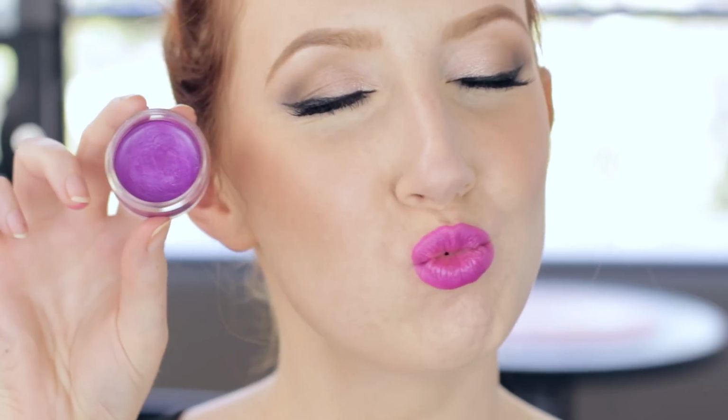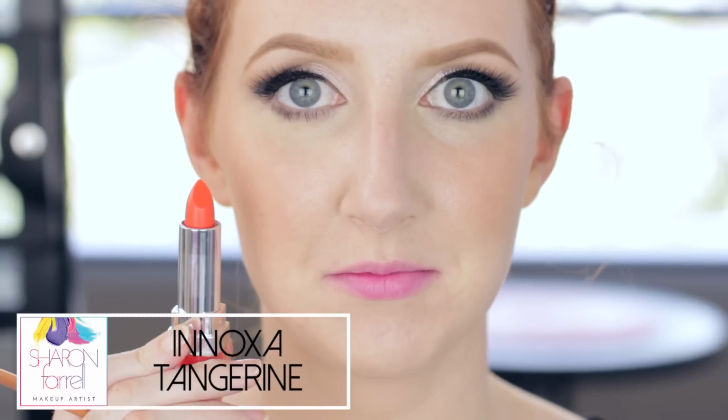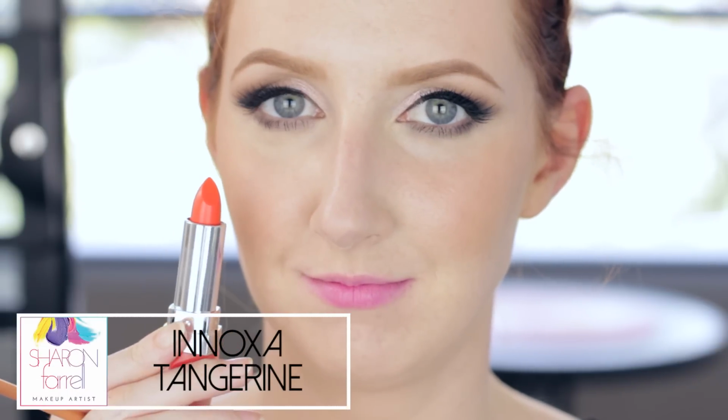Next, I'm gonna do purple. So this is a little bit different. This is MAC's Violetta lipstick, and Violetta is slightly sheer, so you do get a little bit of your own natural lip color coming through. So it's a nice way to wear purple if you're a little bit afraid of it. But purple again is a great color to match with other bright colors. You can do the whole clashing thing or the contrasting thing, and of course I think purple looks amazing with black.